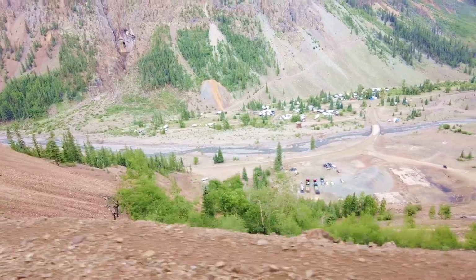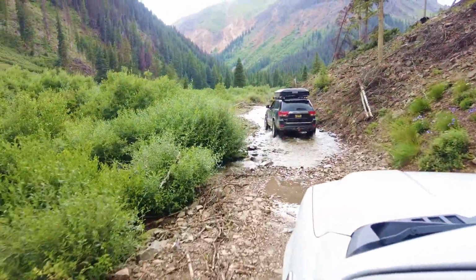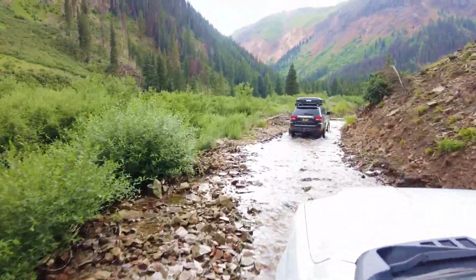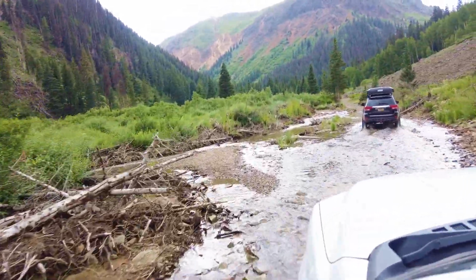After Mineral Gulch, we headed through Eureka and up to Eureka Gulch. Unfortunately, there was some construction going on there, so we ended up basically just following the south fork of the Animas River to the end of the road. That was an area I'd never explored before. There's some nice camp spots up in there.